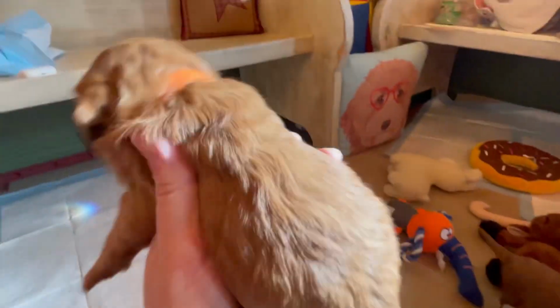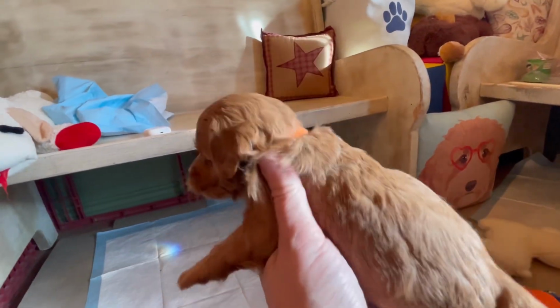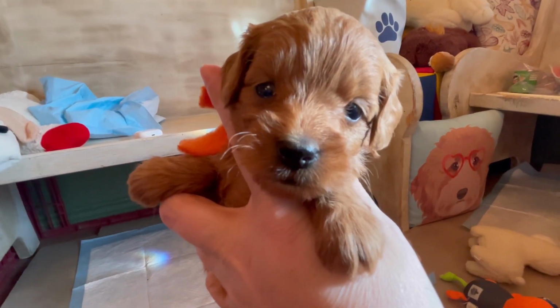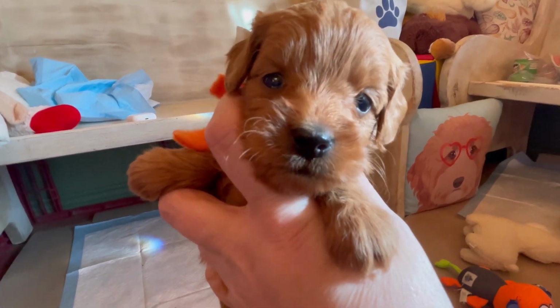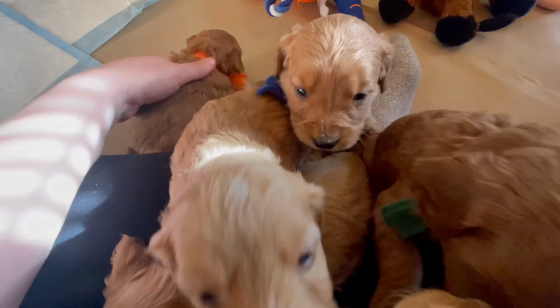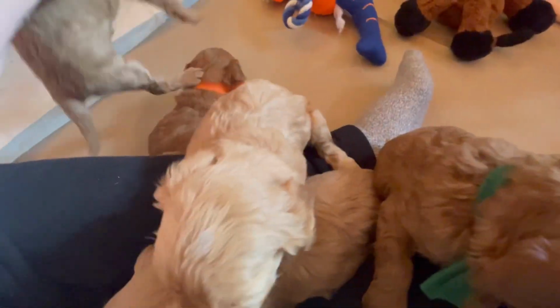Orange collar is the smallest of the litter, and he is a red. And he likes to stick out his tongue. Yes, you do. He's a soft cotton wavy coat. Yes, and look at him. I don't know why we're all in my lap right now. But maybe if I can kind of put him down here.